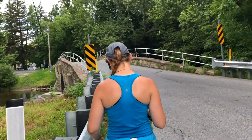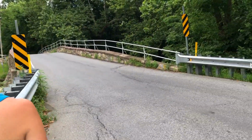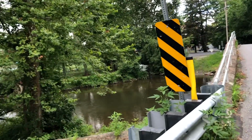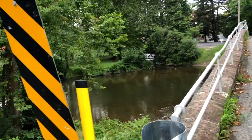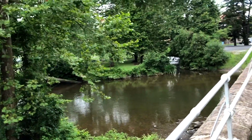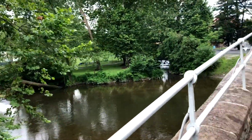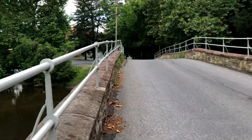So we are coming into Boiling Springs. Getting ready to cross over the bridge. We hear people hollering, there's a pool next door. And they've got a nice little river running down through the town. We're crossing over this old bridge right here.